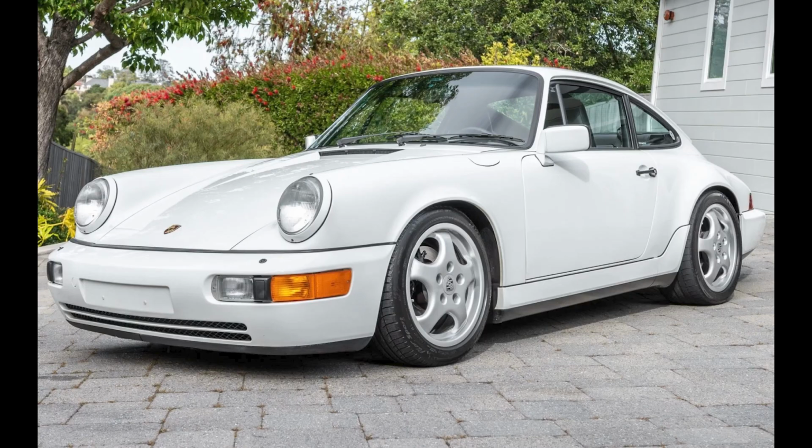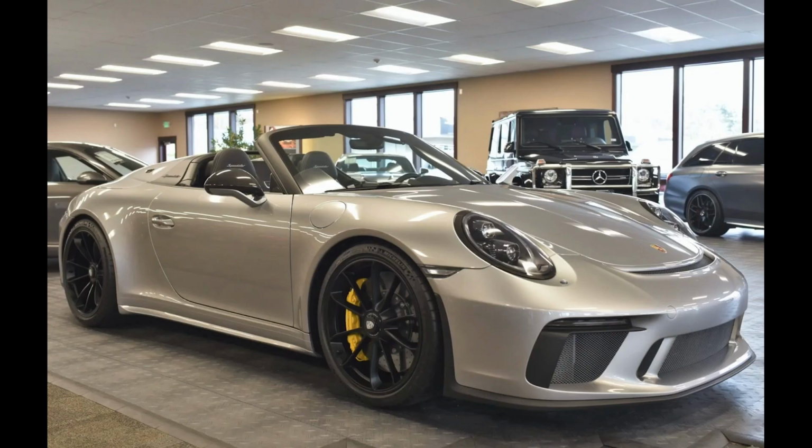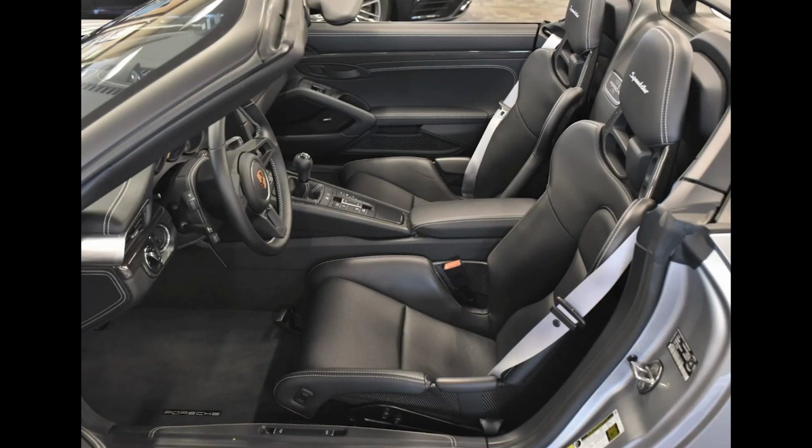A Grand Prix White 1990 911 C2 Coupe with 67,000 miles sold for $146,000. Another 911 in wonderful condition. This 964 was well sold. Look at those seats.